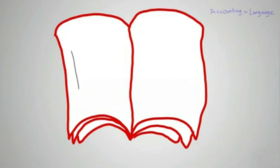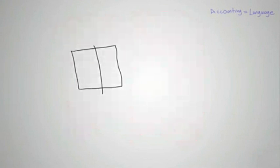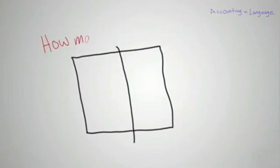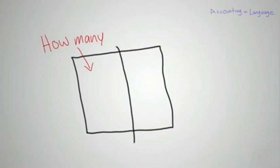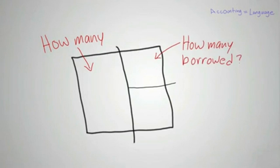This is done by drawing a box with a line down the center, splitting the box in half. On the left-hand side, it is told how many coconuts the island has. On the right-hand side, it is specified where all the coconuts came from. There are two categories on the right side. The first category tells us how many coconuts were borrowed. The second category tells us how many coconuts are owned.